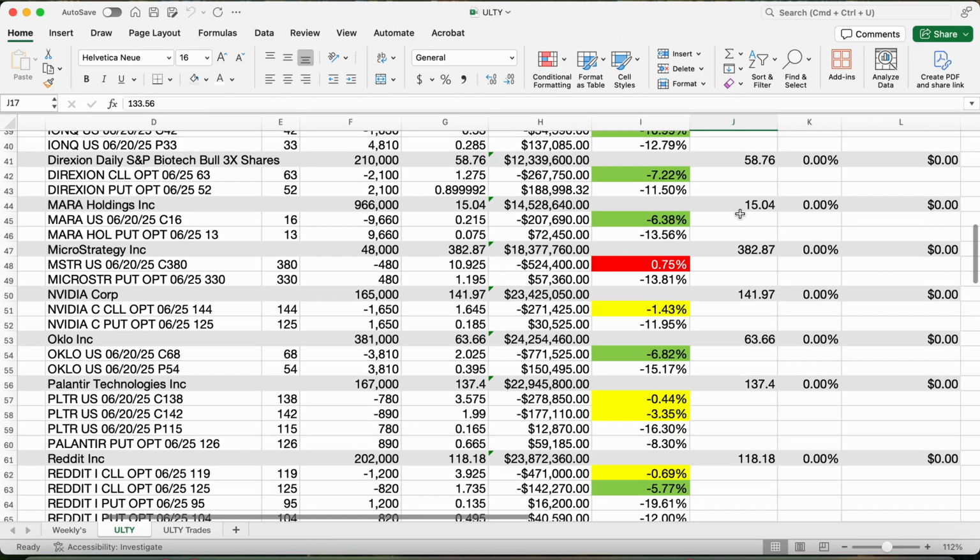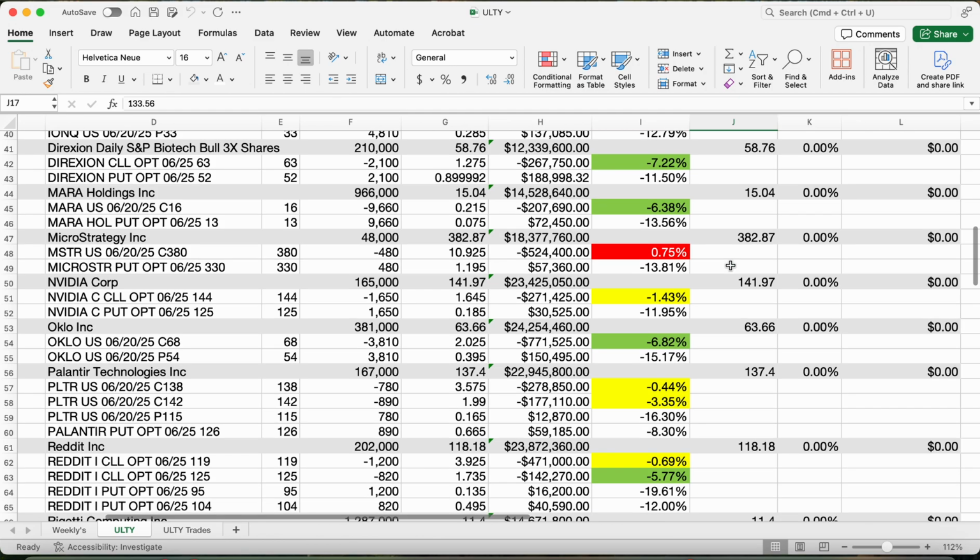Mara Holdings, 15.04 closing price. They have a $16 strike. They're 6.3% out of the money. 6.3 sounds good, but 94 cents doesn't always sound so good. Or 96 cents, I'm sorry. MicroStrategy, here's another one starting the week in the money. We don't usually do that. We usually start well out of the money. 382.87 with a 380 strike price there, 0.75% in the money.